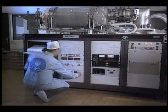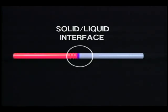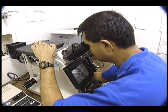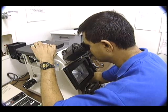Another measurement is Peltier marking. These markings are created by pulsing an electric current through the sample. This current pulse causes a momentary change in the local chemical composition that outlines the shape of the solid-liquid interface. By examining the shape of this interface, scientists can determine the growth conditions necessary to produce crystals with fewer imperfections and more uniform composition.